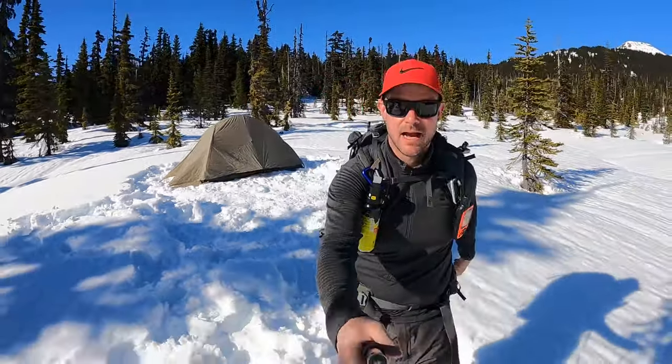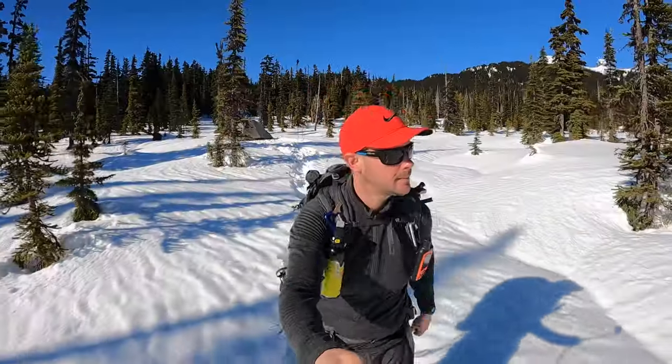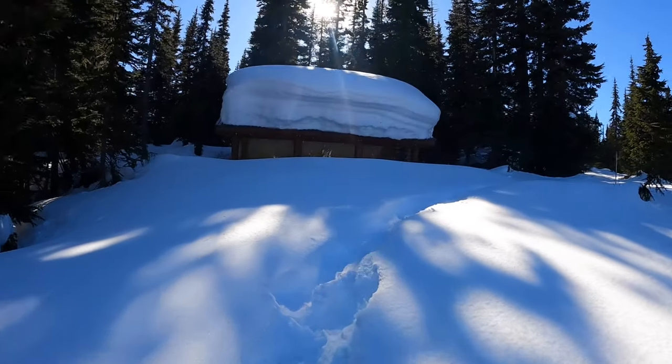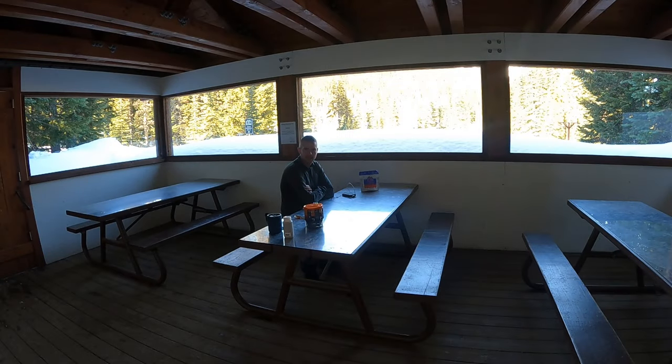Now I'm off to the cabin slash mess hall to make some dinner. Just enjoying some time in the cabin. About to have a nice cup of coffee. Got a beautiful view of Black Tusk. Have this whole place to myself. It's just amazing.